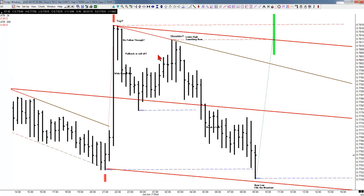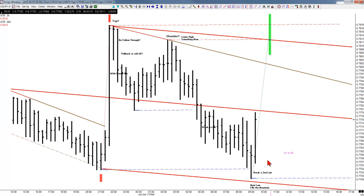I'm looking at top, shoulder. If we get a weak reaction, I'm willing to sell, John. But if you want to see confirmation, you can see confirmation. Let's see if it's there for you. And so we break a second low by going down here. Remember, anything you want, it's like action reaction. You have to pay for it. If you want to see sellers, that's going to cost you something, right? Make sense?